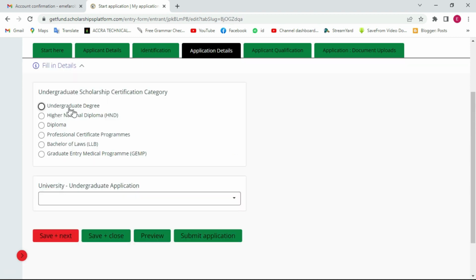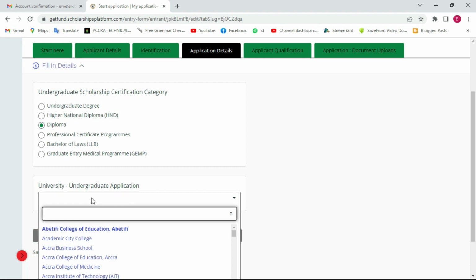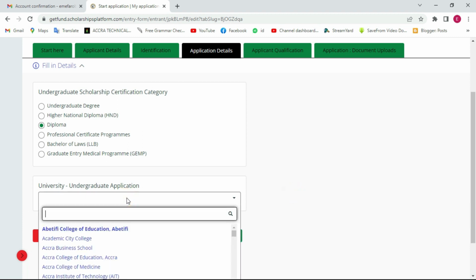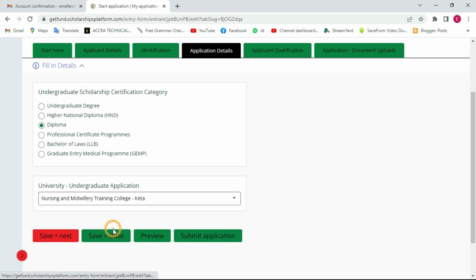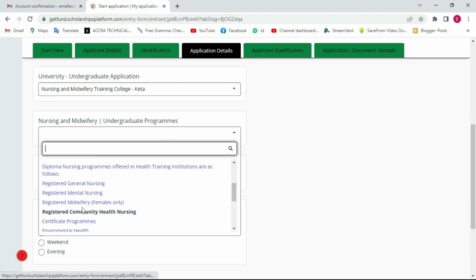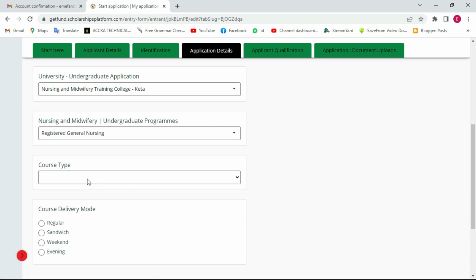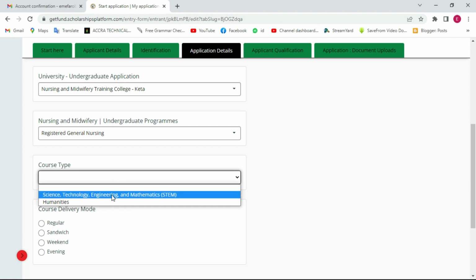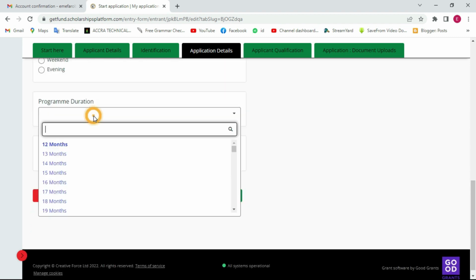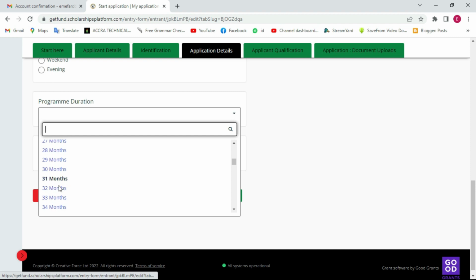Then undergraduate scholarship category is still diploma. Then the school you've applied for, my sister is at Keta NMTC, so Nurses and Midwifery Training College, Keta. When I get this, I'll select the program the person is pursuing, which is RGN, Registered General Nursing. Then the course type, which is science regular. Then I'll click on the program duration, which is going to be 36 months, because it's 12 months a year, but it's offering a 3-year program, so 12 times 3 will be 36. Then the academic year is 2022-2023.